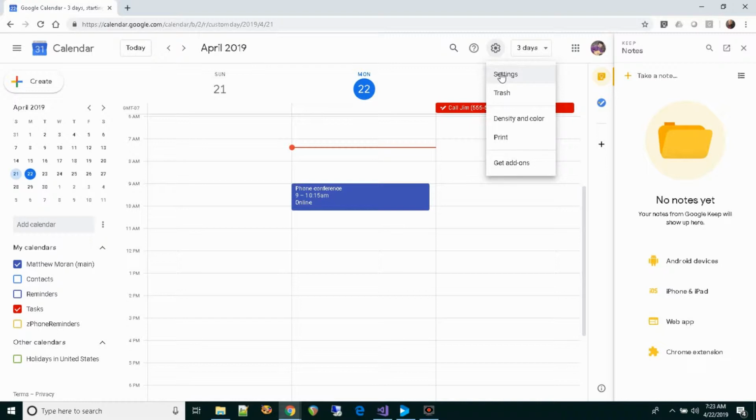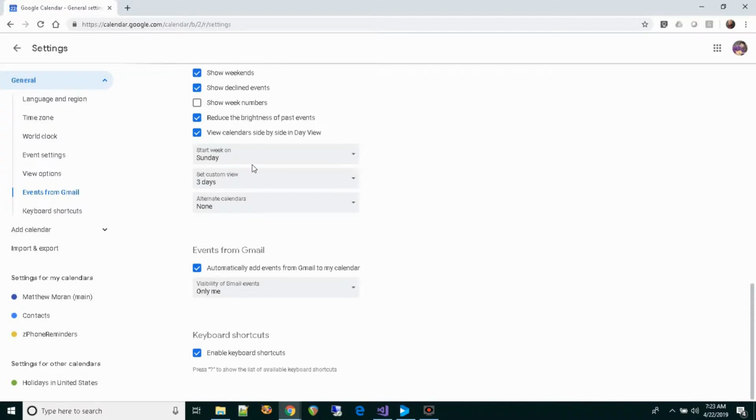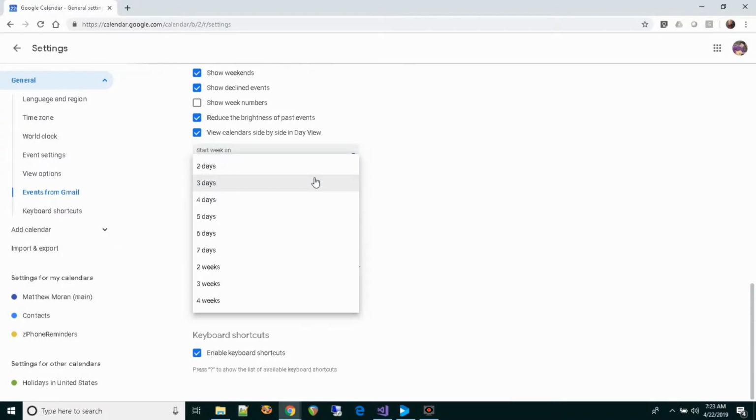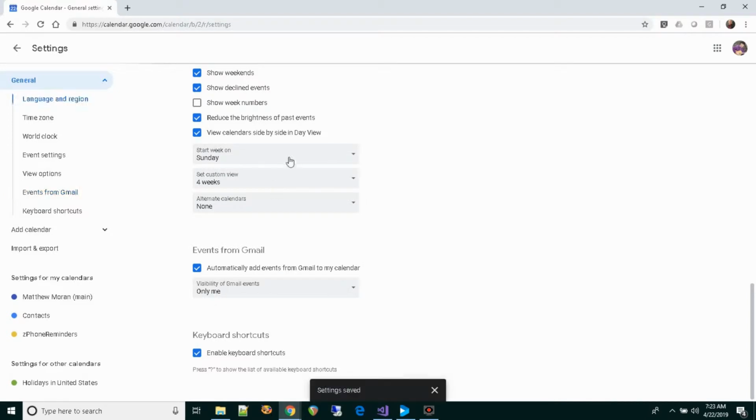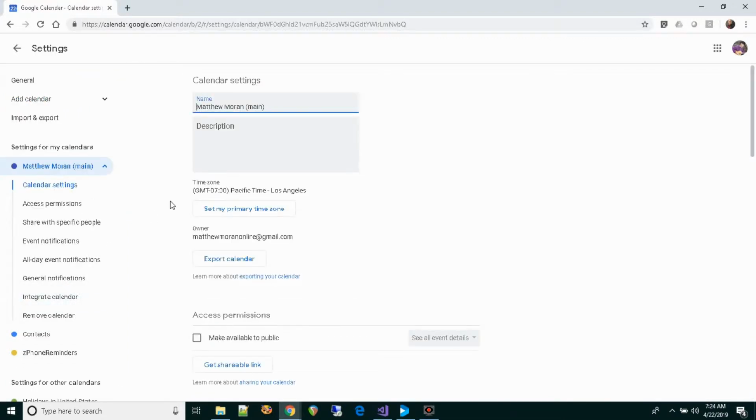And this is kind of important. So let's go into settings. And I want to show you a couple other specific settings I would take a look at. So, once again, click on that. Get down to our custom view, set it to 4 weeks. But then specific to every calendar are the notifications, and this is an important one. So you want to set up your default notifications. When you create an appointment, how soon prior to that appointment will you receive some kind of notification? By default, usually they do about 10 minutes.